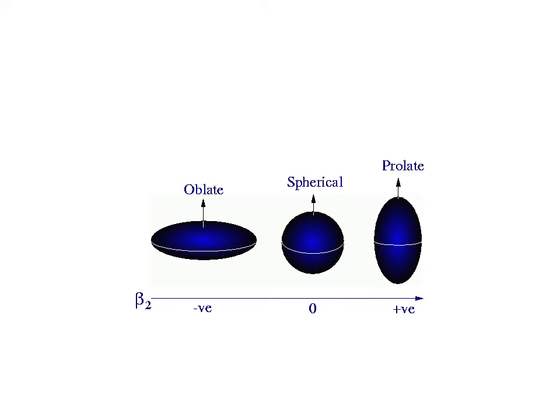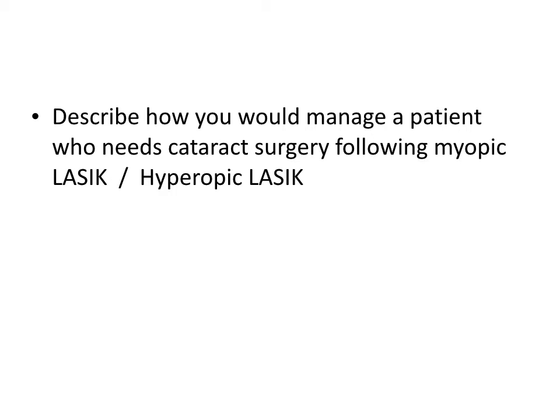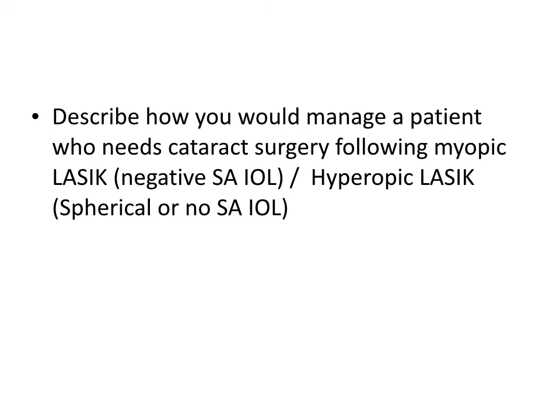These were just done to document the shape changes that you should know: oblate, spherical, prolate. Myopic LASIK tends to induce increased corneal aberration and can be described as an oblate surface. And with a hyperopic LASIK, you want to use a spherical or no spherical aberration correction lens implant.